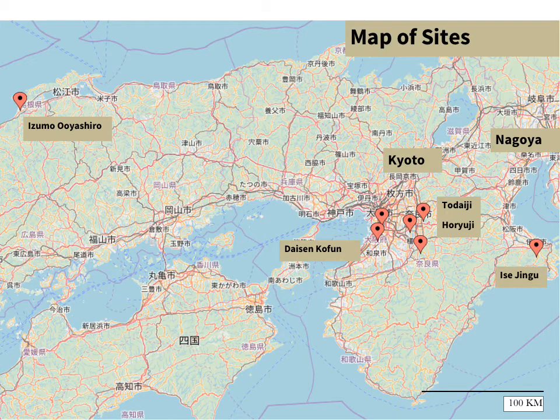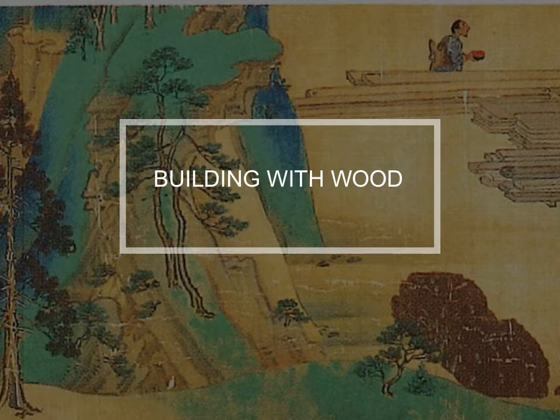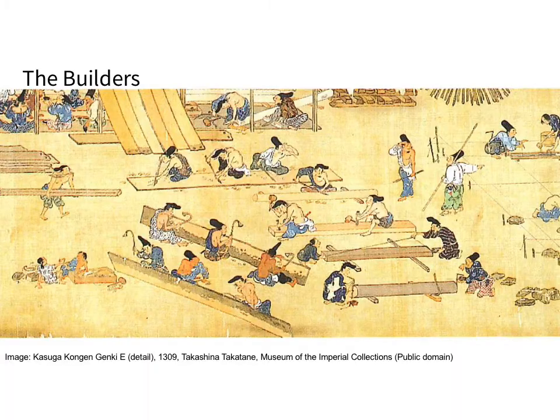Before we get there, though, I want to start with thinking about building with wood. Take 2 to 3 minutes and look very carefully at this image. Take notes on what you see, what stands out, what's happening in the image, what it tells us, and email those to me. Go ahead and pause the video so you can take the time to do that.